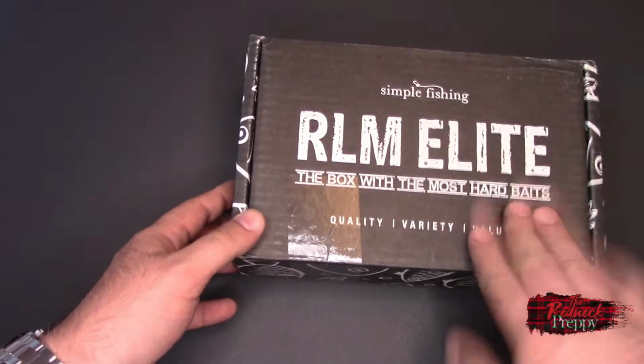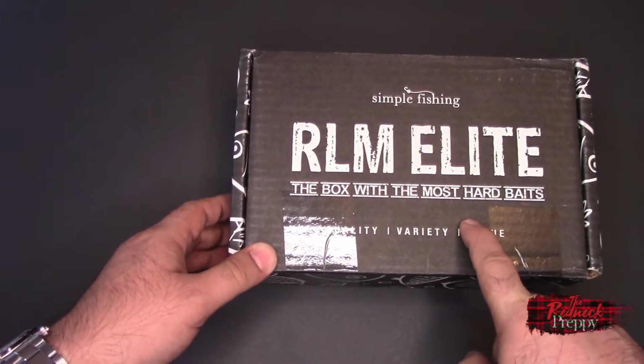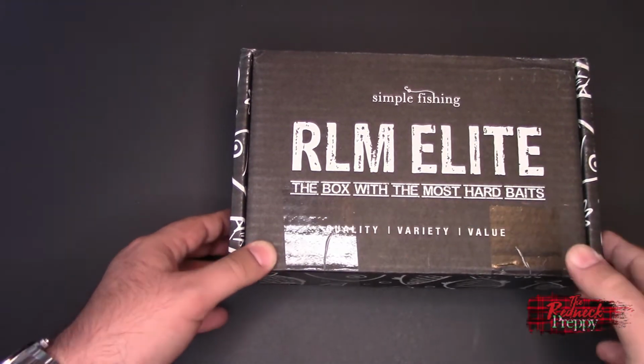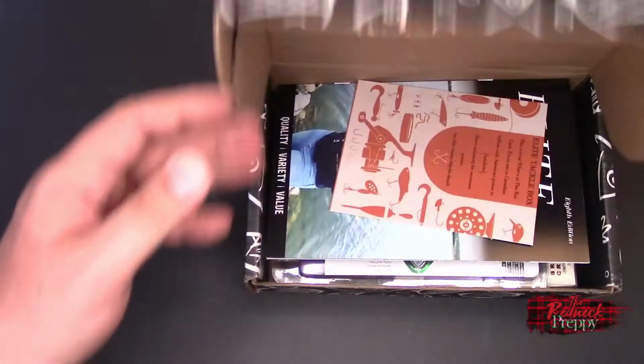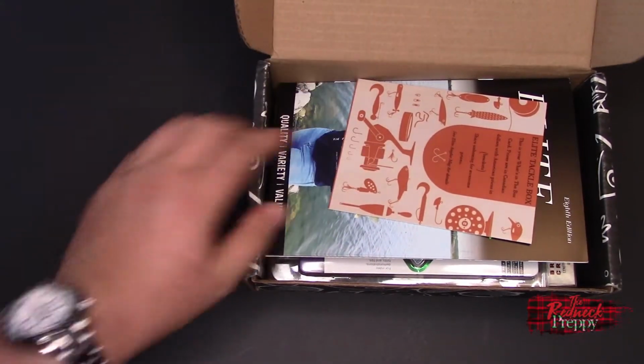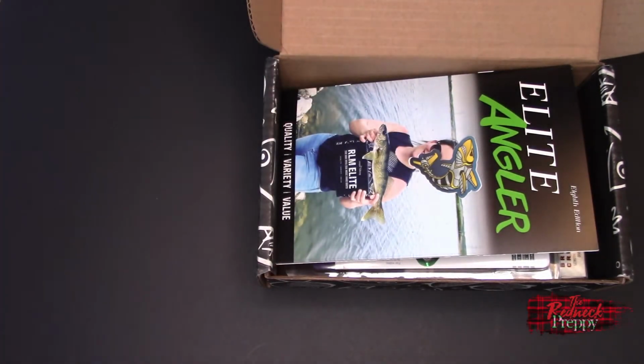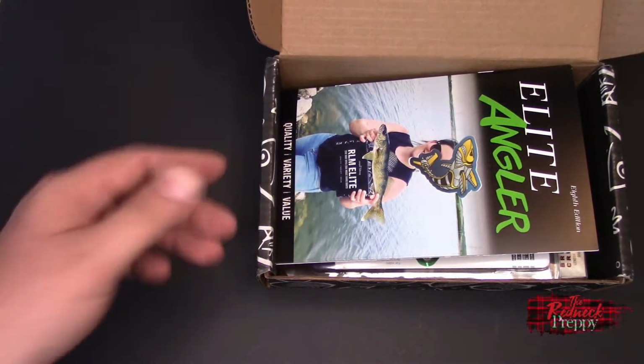Anyway, the rules of the game are always the same. I pay for my own boxes, and I do not look inside before the video starts recording, so my surprise will be genuine. All right, we got ourselves a what's in the box card. We'll just put that aside because I don't want to know what's in the box.